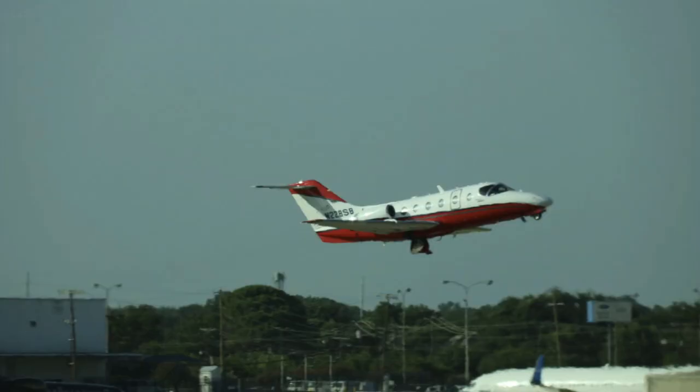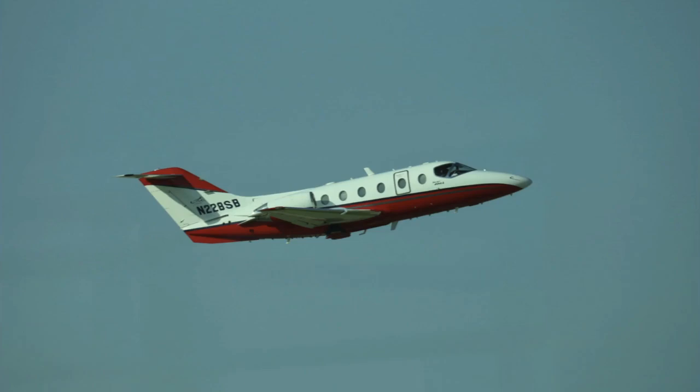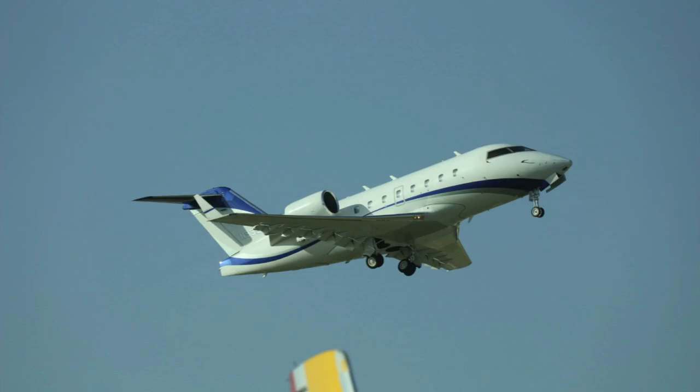And we had this really cool Hawker. This might be a 400 XP or 800. I'm not exactly sure on the numbers, but it's a Hawker. Departing out, it's 228 Sierra Bravo. Yeah, that's a really weird font on the S. It seems completely different. So perhaps that was added on later. But anyway, pretty cool. And there goes that Challenger 300. Some pretty nice shots. And the color scheme's really great.